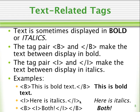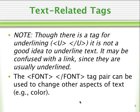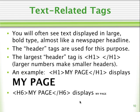And the italics, the bold, tags like that, kind of common tags. The underline, the font. You'll see text displayed in large print, the H1, H2, H3. Knowing the order: the bigger the number, the smaller the size of the text. Larger numbers make smaller headers. So bigger numbers make bigger headers? Is that correct? No, it's the other way around. H1 is the biggest, and we go smaller with the bigger number. Yes, that's what I meant to say.